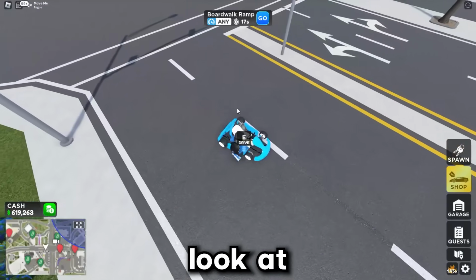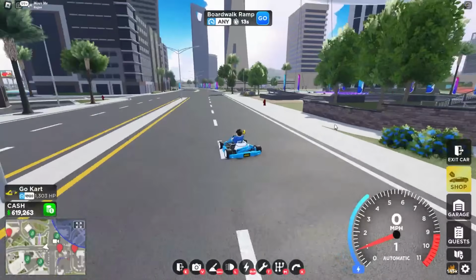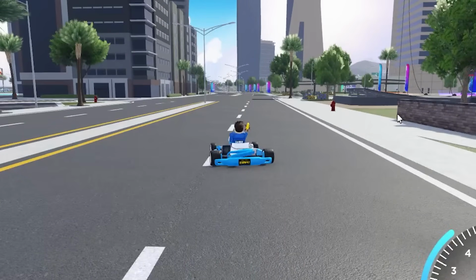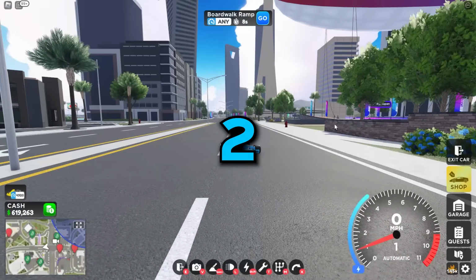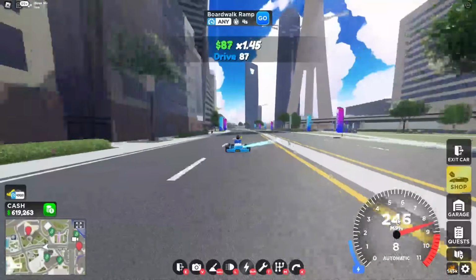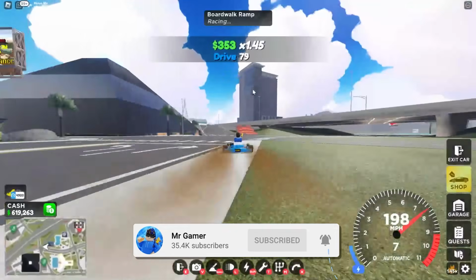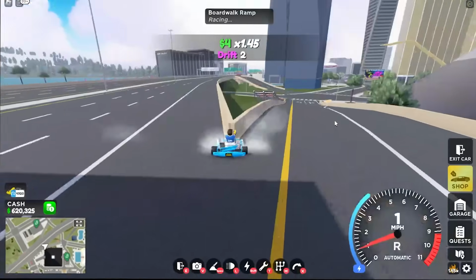Just look at this thing. Oh my god. All right, you guys ready? Let's see how fast this thing can go in 3, 2, 1. Oh my god! Almost 260 miles per hour!